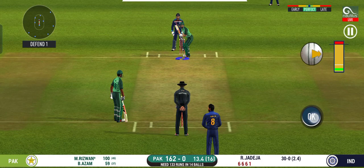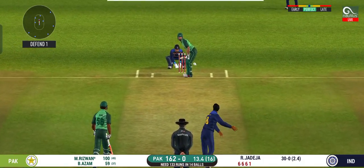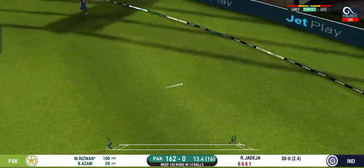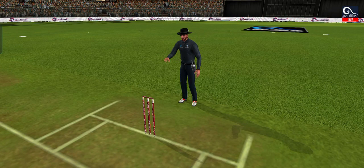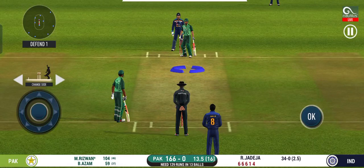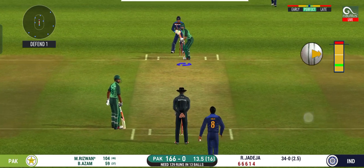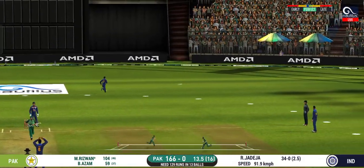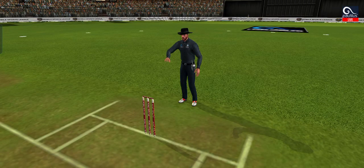Bowler bowling from his preferred end. What a shot! Superb timing! Didn't try to overhit it. Will he take on the bowler again? Let's see. That is put away for four. Lovely timing by the batsman.